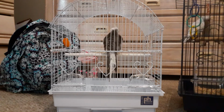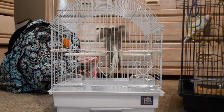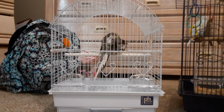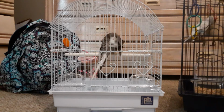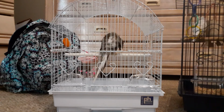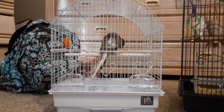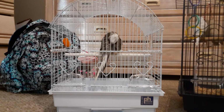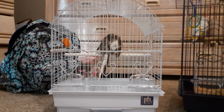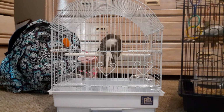Again, travel cases are to get you from point A to point B, which means if you're going from your friend's house with your parrot to your house again, then you have a cage at your house already, so you could put them back in that cage. You can't leave them in a travel case. That is not a cage. So I got a cage just because they don't really have big travel cases for a bigger bird. They might, but I just had a hard time finding them. So please take this into consideration before you get any travel case for your parrot.